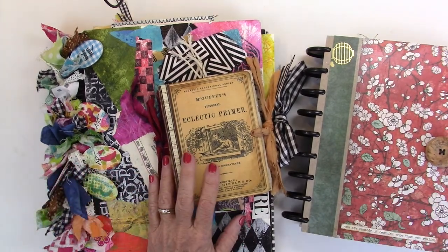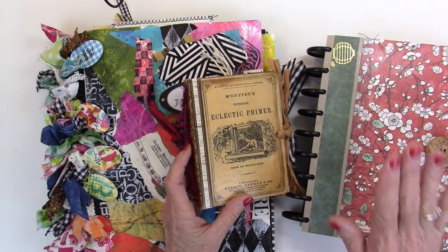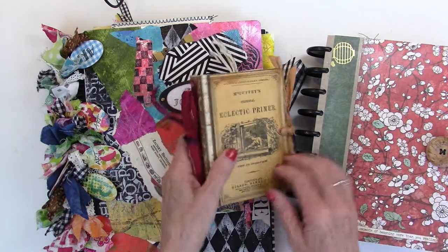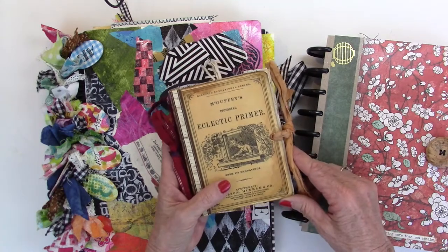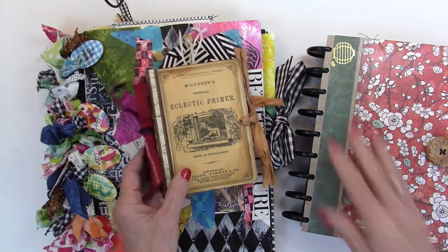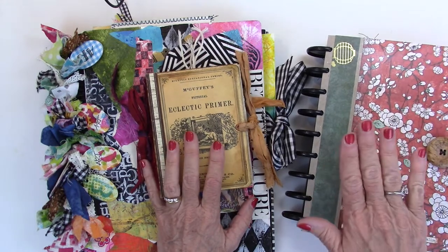So now, here's what I'm doing. I decided to go back and make some journals, because there is just something about making a book. There's something about holding a book. There's something about sewing the book that's very therapeutic, for me it is. And of course, you have to learn step by step how to do it. But I just love making books.